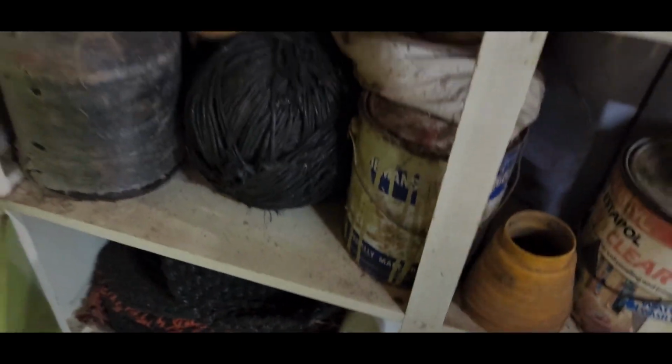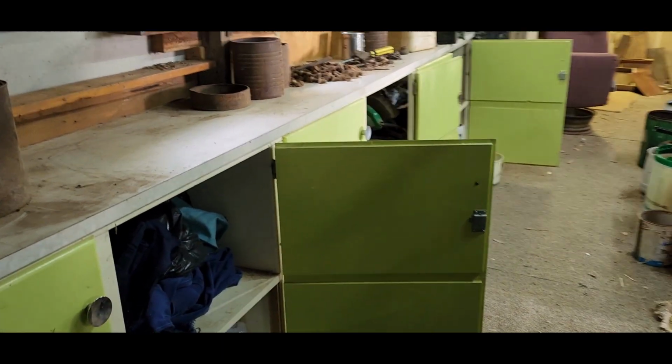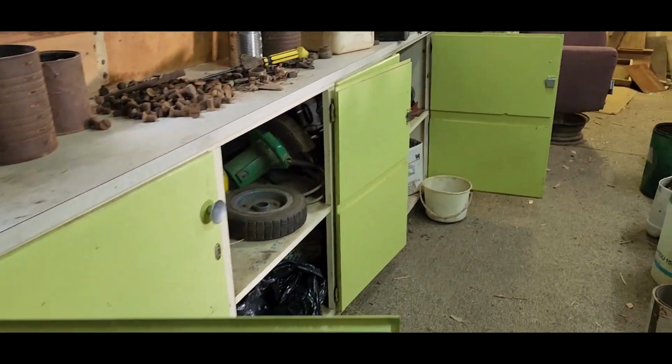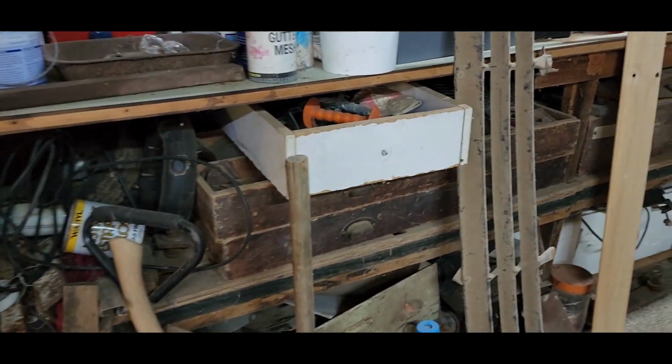So there, great repurposing there. So I'll take them back to the shop. That's it for those cupboards. So it shouldn't take too long to get all those cupboards cleaned out. It's certainly not as messy as under the other workbench over the other side. And around this side, we do have a lot more clutter.